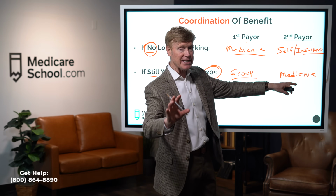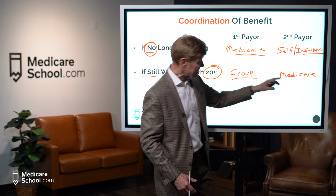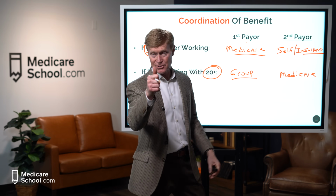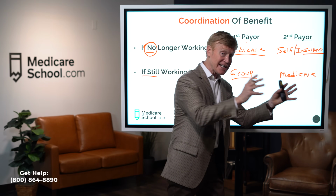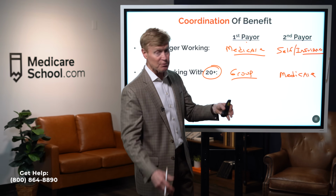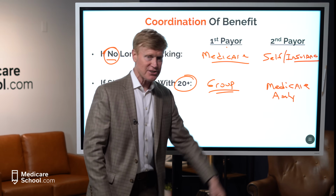Now that's why I was saying earlier, if you have an HSA, I would not enroll in Medicare, because Medicare is still going to be in the second payer position. And in the second payer position, they will pay no deductibles, they'll pay no copays, only coinsurance. So if you have an HSA, I would much rather keep that HSA going and fund that than enroll into Medicare A. Now, if you don't have an HSA, again, you enroll into A only, no problem. But again, your group plan is still going to pay first, and A is going to pay second.